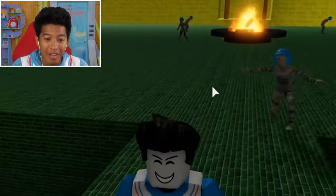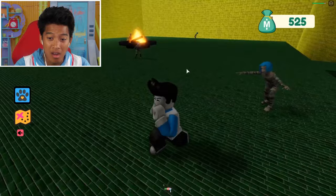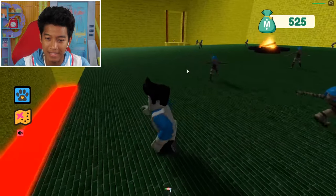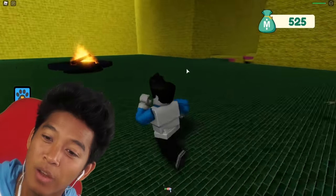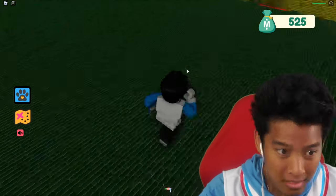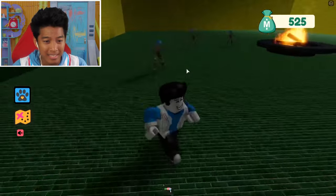What? Oh no! Something's already happening! Help! What are you? Oh, are you like a safety mummy? Because you're very protected. Why are you protecting the Snorb? What is happening? Oh, these are safety mummies.